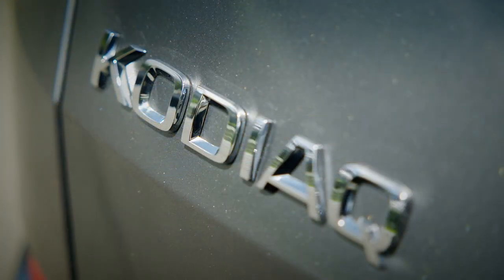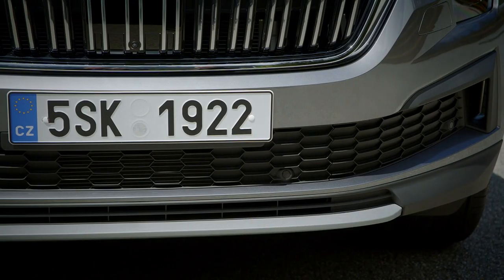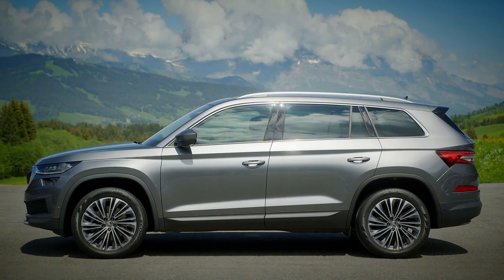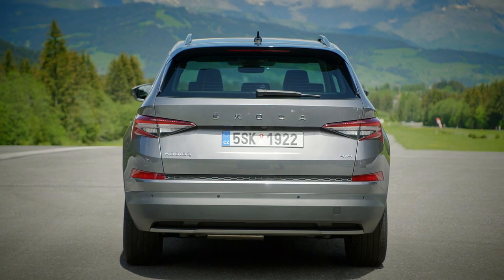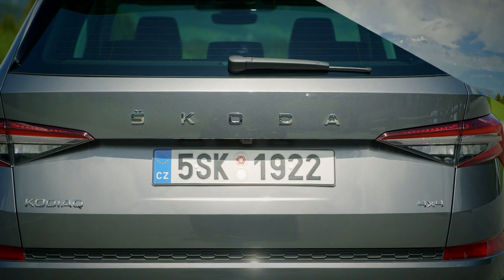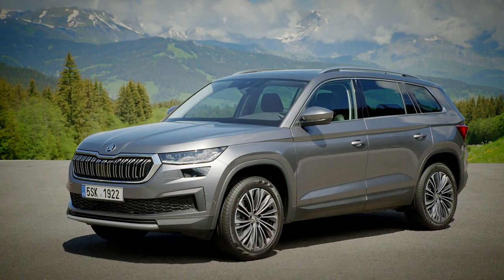It's nothing drastic, just a bit of nip and tuck, but it does look smarter than the old one, with an updated grille, new headlights and a redesigned bonnet. At the back, the changes are similarly effective, with a new spoiler and fresh taillights really marking it apart from the old car.